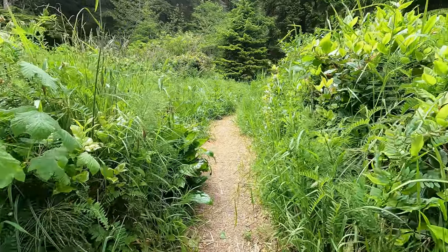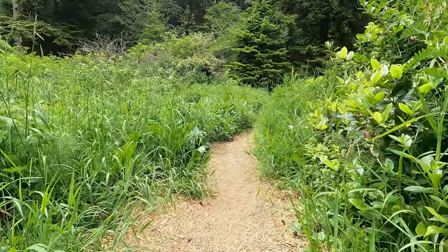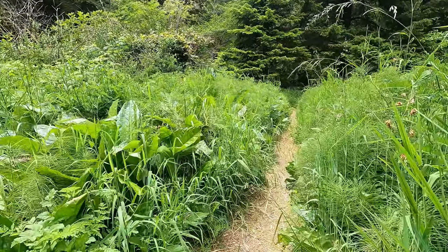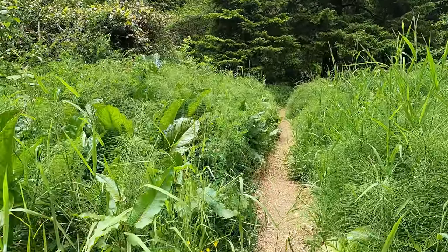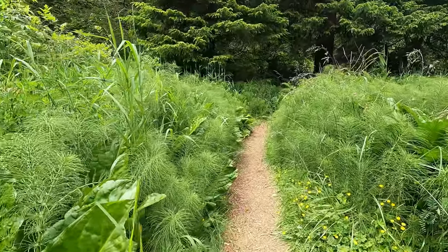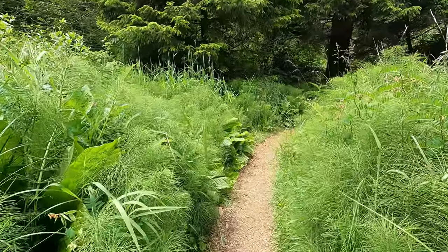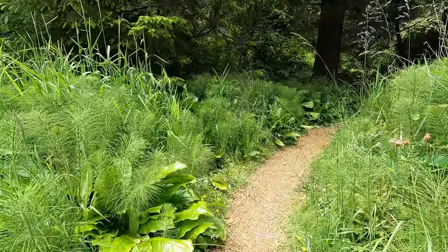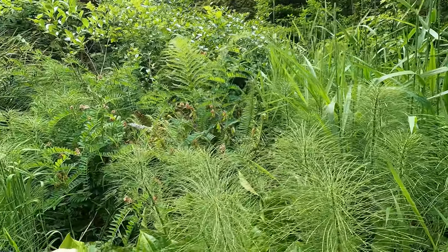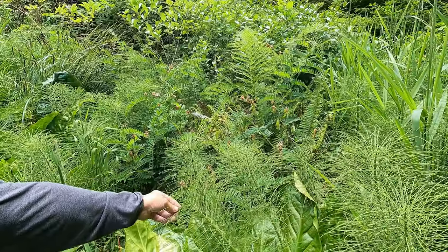There are several viewing spots, which is nice. Lots of greenery here. Lots of horsetail fern. Is that what these ones are? These big fuzzy ones are grown-up horsetail fern.